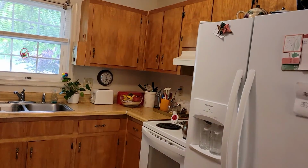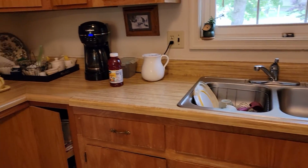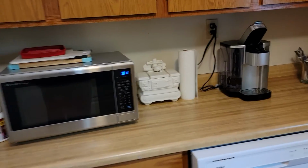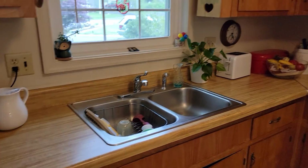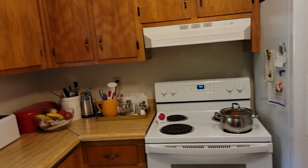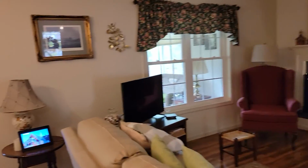Kitchen is a little bit older. So you get some kind of pine laminate cabinets. This is Formica. Old Formica countertops. They don't quite match up here. So, kitchen's pretty basic, a little older. All right, dining area, living room, but it's all pretty open.